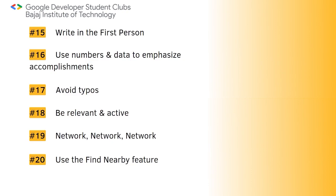And the second tip is make a custom profile URL. So I think all might remember how to make a custom profile URL, as I have told it earlier. The third tip is to pick the right profile photo. Simply, it's best to get a professional headshot taken. And the fourth tip is get your headline right.